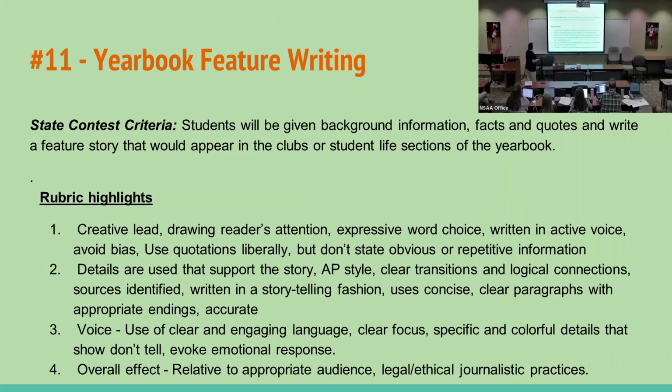At the state contest, students are given background information, facts, and quotes, and they write a feature story that would appear in the clubs or student life section of the yearbook. A creative lead draws the reader's attention. I tell my kids, if you can do anything, have the best lead possible. That's going to make the opinion of that judge already set when they start to read. Sometimes you can cover over some bad writing later on because they already thought, man, that lead's fantastic. It really is like that first impression you give someone.